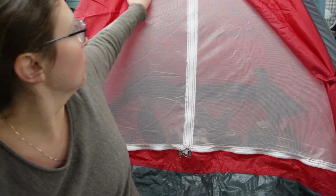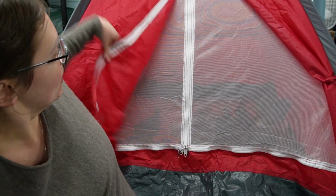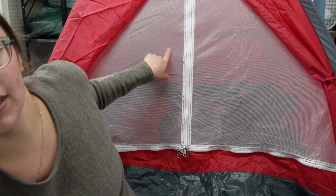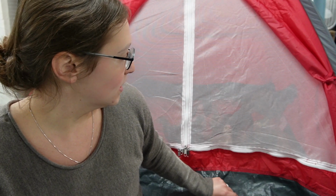I'm going to end up closing this. This zips too. So he won't get him necessarily through this mesh, because this mesh is nothing. I think that's just like paper to his claws. But this other material here, if he really wanted to rip through it, I definitely think he could. So I don't know, we'll just have to see.